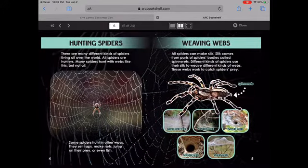Hunting spiders. There are many different kinds of spiders living all over the world. All spiders are hunters. Many spiders hunt with webs like this, but not all. Some spiders hunt in other ways. They set traps, make nets, jump on their prey, or even fish.